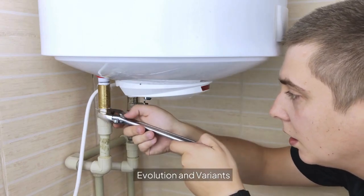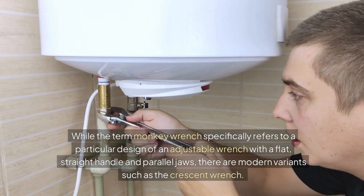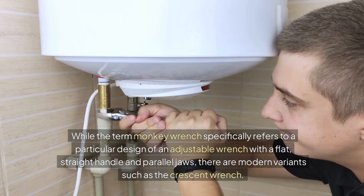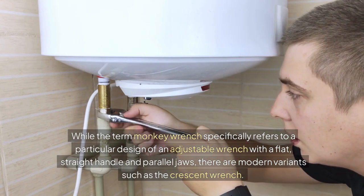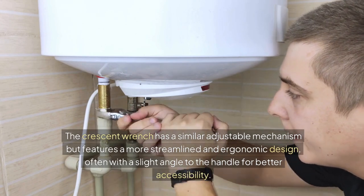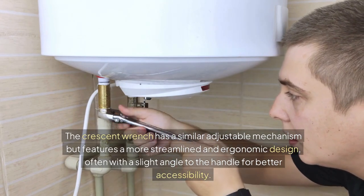Evolution and variants. 1. Modern adjustable wrenches. While the term monkey wrench specifically refers to a particular design of an adjustable wrench with a flat, straight handle and parallel jaws, there are modern variants such as the crescent wrench. The crescent wrench has a similar adjustable mechanism but features a more streamlined and ergonomic design, often with a slight angle to the handle for better accessibility.